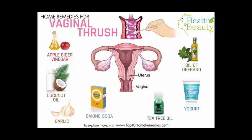Vaginal thrush, also known as a vaginal yeast infection or Candida vulvovaginitis, occurs due to excessive growth of yeast, Candida, in the vagina. Under normal circumstances, the vagina contains a balanced mix of yeast, including Candida, and bacteria. The bacteria produce acid, which prevents yeast overgrowth. When the balance between the naturally occurring yeast and good bacteria gets disrupted, it causes a yeast infection.